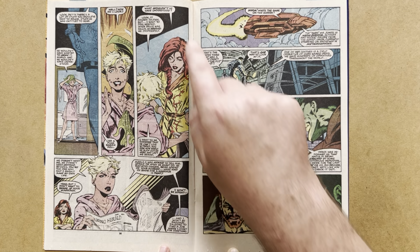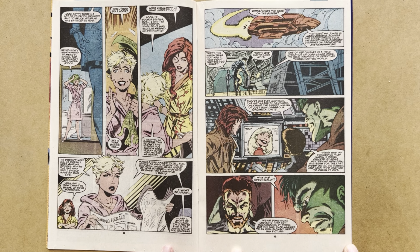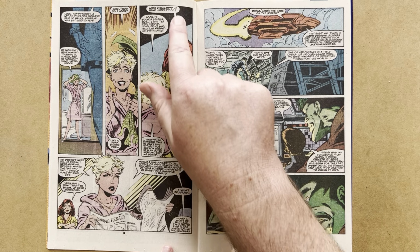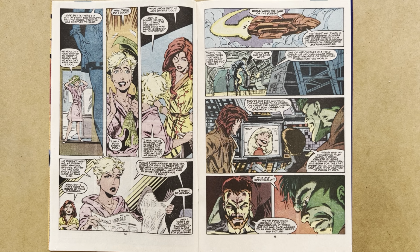So, Marlo there is saying to Betty, again, this is really, really well handled by Peter David in the script, like the kind of personal, emotional relationships of the different characters. Look, Betty, there's a lot of stuff you should have said to Bruce, stuff he was entitled to hear. And she says, well, he wouldn't understand. What wouldn't he understand? Says Marlo, with her hands on her hips. That's good body language as well.